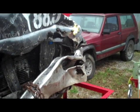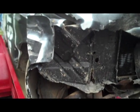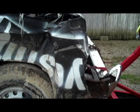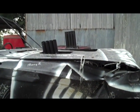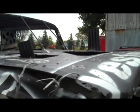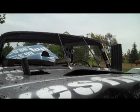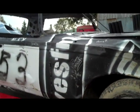Opened the fenders up pretty good, but it did smush the front end pretty flat. So obviously we'll have to be hooking that up to a tractor or something and pulling those fenders back out. And as you can tell, you can see the motor mounts are definitely broken because the engine is not sitting level at all. It is definitely leaning to one side. I'll just keep on going around here.